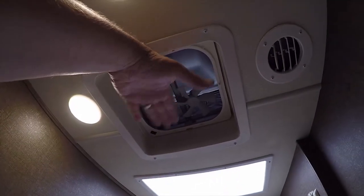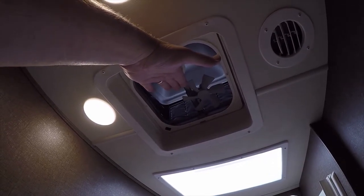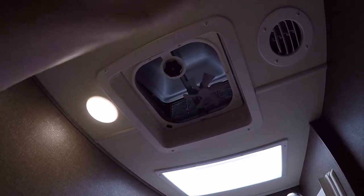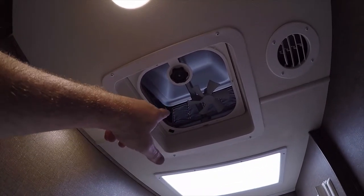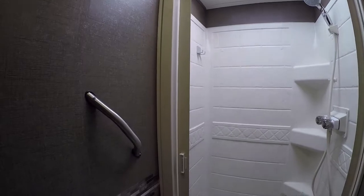Weatherproof vent cover, so this vent can stay open, so when people are doing their business in here, taking showers, using the restroom in the camp or on the road, just leave this open. You don't have to worry about the wind blowing off the cover or rain coming in, because it can't. It's protected, and it does have a roof fan, so you can keep constant flow of air circulating through here.